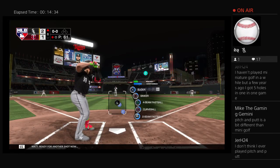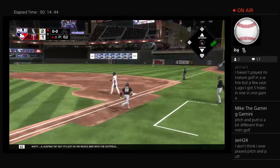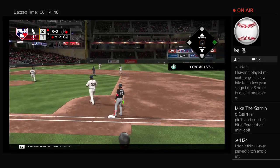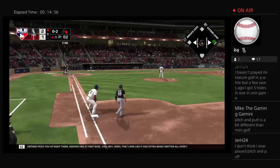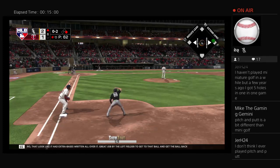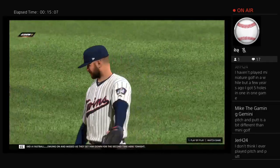Ready for another shot now. Mike Rogers already 2 for 2. He'll look to add on right here. Swing and a liner. A leaping try, but it's out of his reach and into the outfield. Dan, you have to love it when your defense picks you up right there, keeping him at first base. Boy, D-Roll, that looked like it had extra bases written all over it. Great job by the left fielder to get to that ball and get the ball back in, keeping that to a single. And a fastball swung on and missed as they set him down for the 2nd time here tonight.